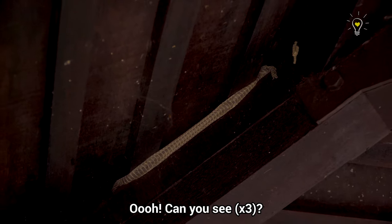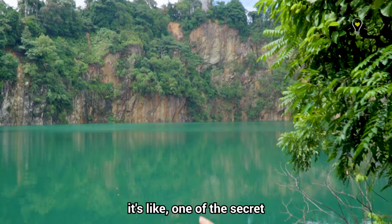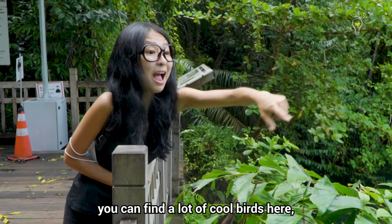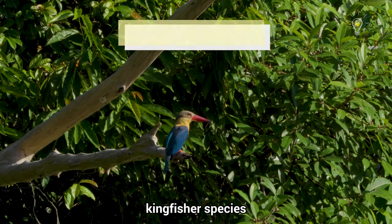Oh, can you see? This wide open space here that opens up to a quarry is one of the secret bird watching locations where you can find a lot of cool birds, including migratory birds. And you can also find 6 out of the 8 kingfisher species that we have in Singapore.